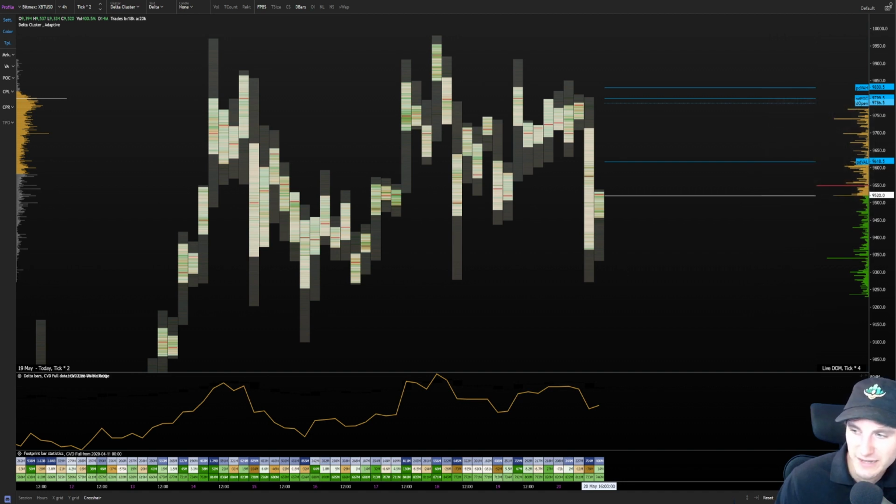So yeah, you can use it on any time frame. You can use this on the 1 hour, the 4 hour, the daily, the weekly, or the 1 minute, so it's used across all time frames. It's not like it only works on certain time frames.